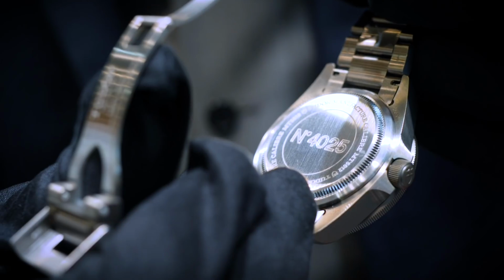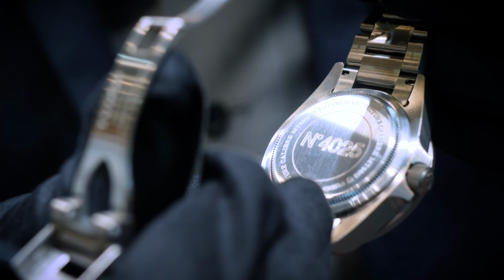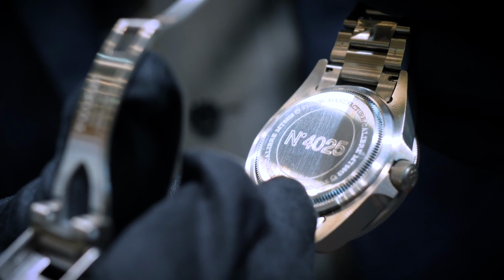The luminescence is actually a blue luminescence as well. The reason it's blue is because blue is the last colour that you see on the spectrum at depth underneath the ocean at extreme depths. Each of the pieces in the family is 3,160.